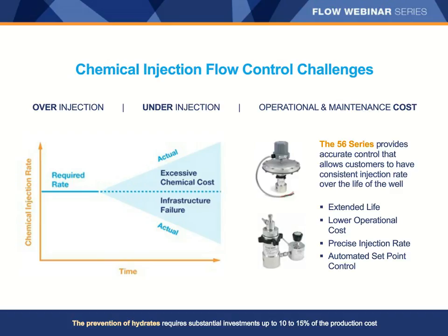The Gulf of Mexico operator that Laura quoted earlier actually dedicated one specific technician to just monitor and adjust these rates because of the poor consistency of the device. You can see that's an incredible waste of resources and money when there are much better options available.